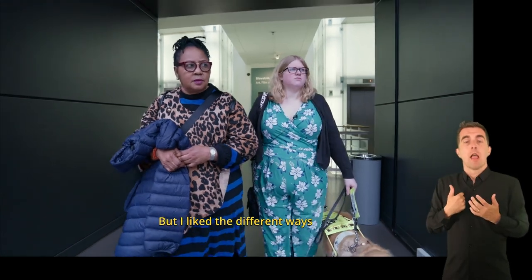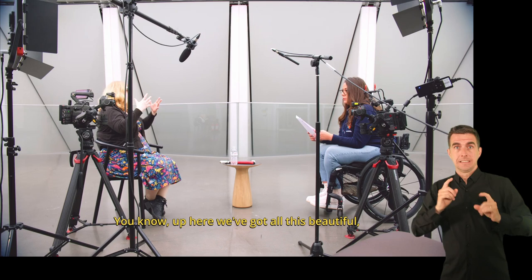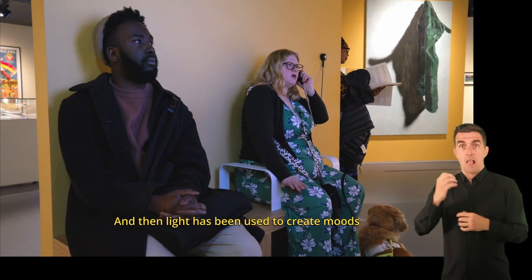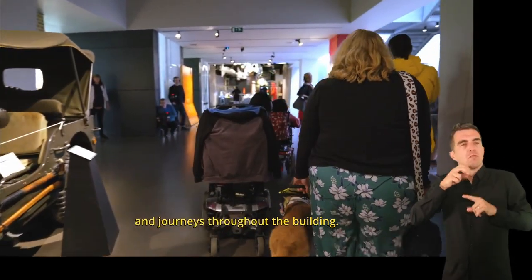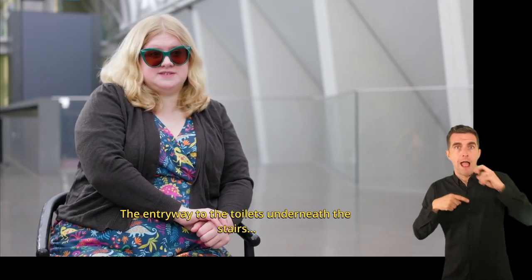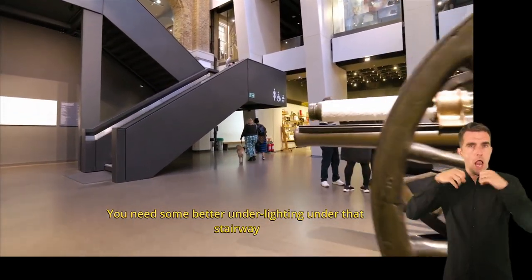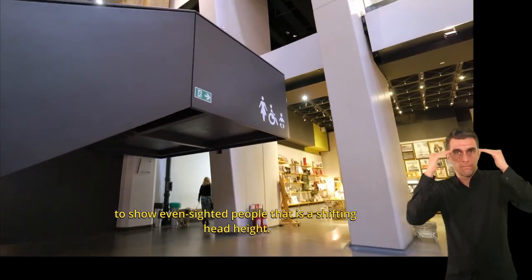But I liked the different ways that light was used to create environments. You know, up here we've got all this beautiful, natural, open, uplifting light. And then light has been used to create moods and journeys throughout the building. The entryway to the toilets underneath the stairs, you have a dark understair area going into a dark corridor. You need some better underlighting under that stairway to show even-sighted people that is a shifting head height.